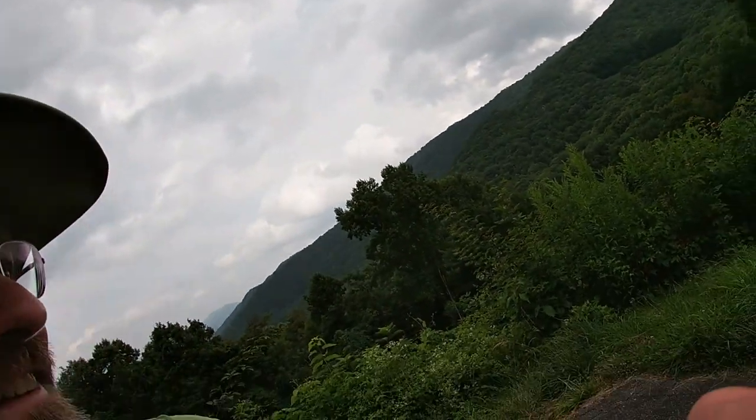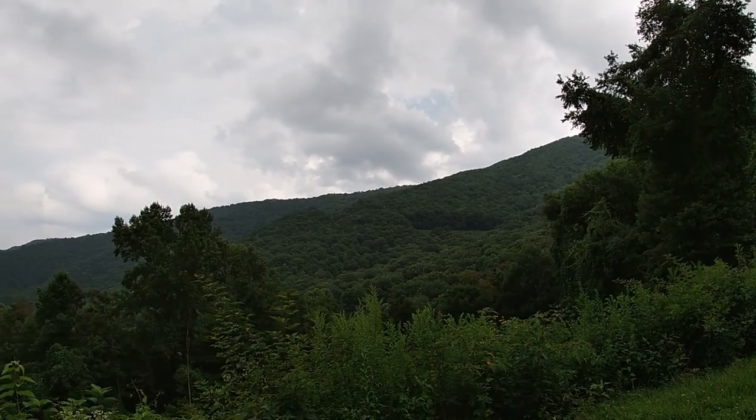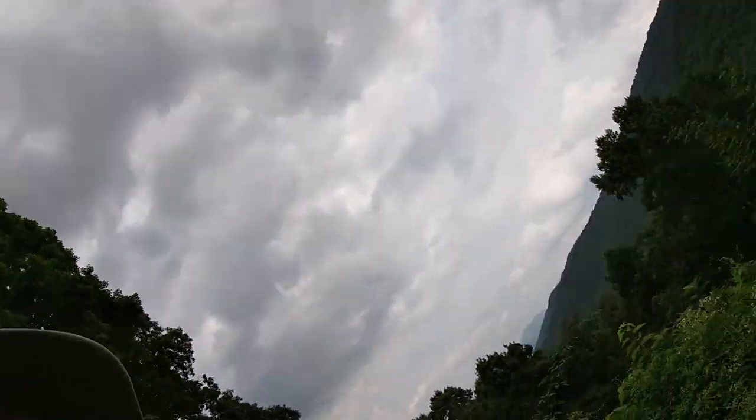Townsend was great. So I decided on the way back, why not go the Blue Ridge Parkway? I mean, guys, this is absolutely gorgeous, absolutely gorgeous. So that's what I decided to do.